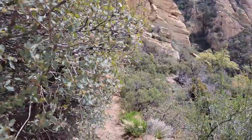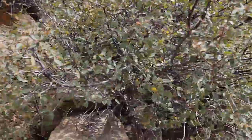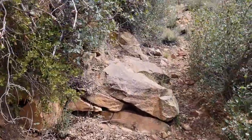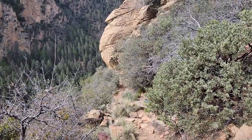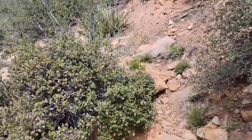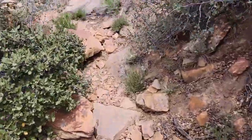Switchback number 3, real short. There's looking up the trail. All right, let's keep climbing. Switchback number 4. We're getting real tight now. Lots of ankle breakers down through there, a lot of little loose rocks.